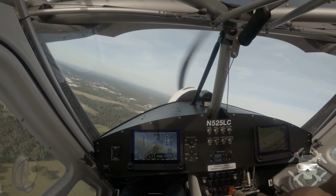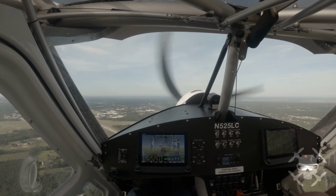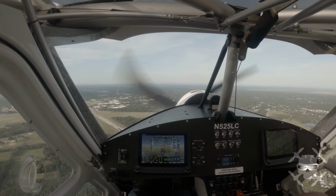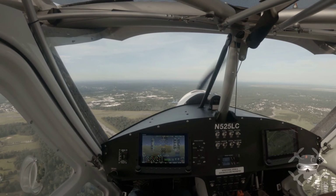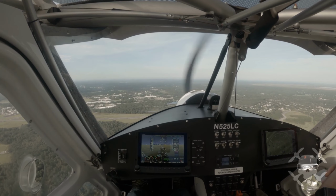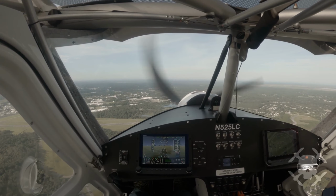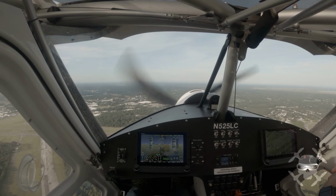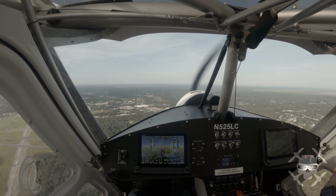Land traffic, Skyline 87 Foxtrot, left base, full stop, runway 05 to land. Yeah, I'm turning left base at this time for 87 Foxtrot. Okay. And Skyline 87 Foxtrot there is about it. Final.